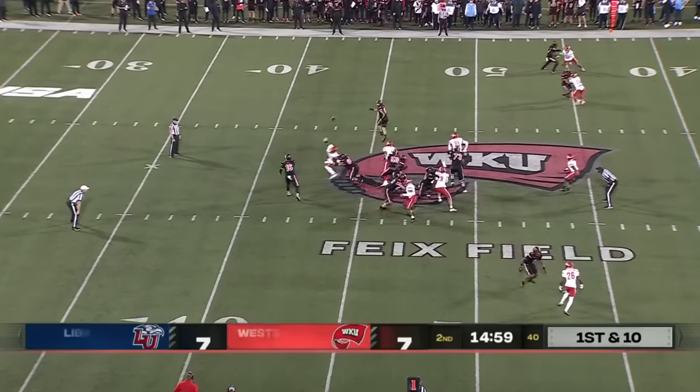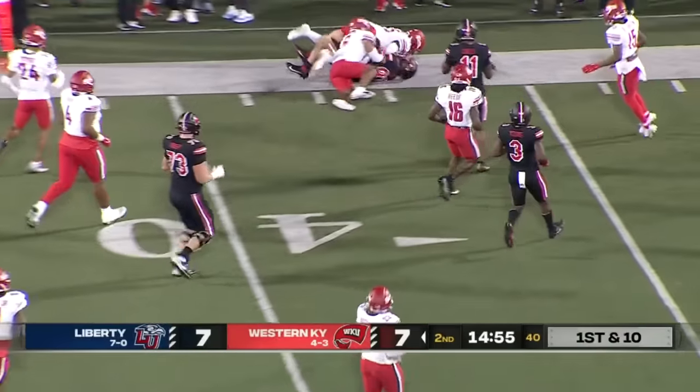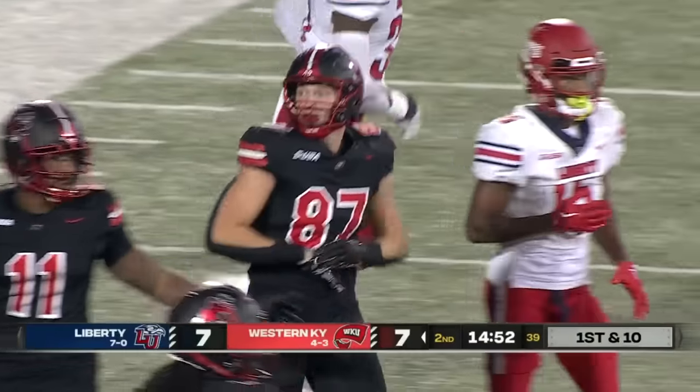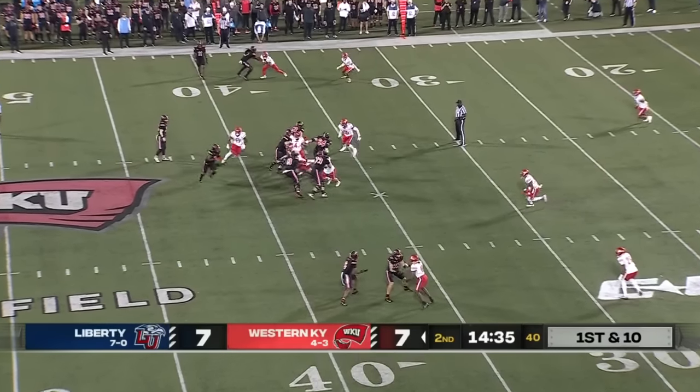They picked up the first down before the end of the quarter, and now they swing it out to Helms, the tight end, and he has another first down for Western Kentucky. Big gain inside the 40, call it 14. The catch, sophomore from Lester, Alabama, at 6'4", 242.